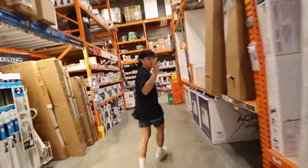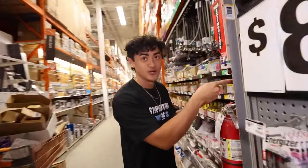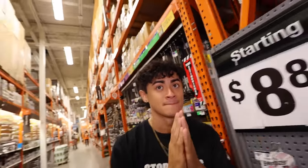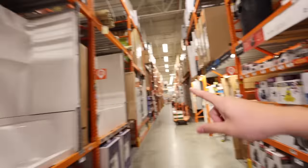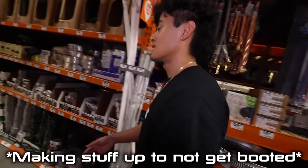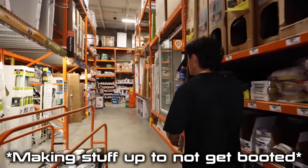The only problem is there's no outlet over here. The closest one is all the way over here on the other end of the opposite aisle, right there. But good thing we have an extension cord that we're gonna run from that outlet all the way to the fort, giving us power to power the TV, the game console, and all of the lights that we have in there.